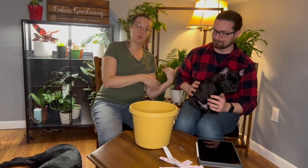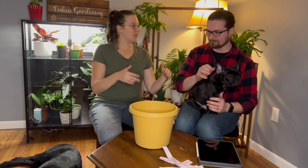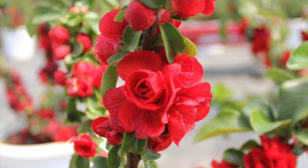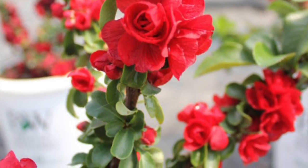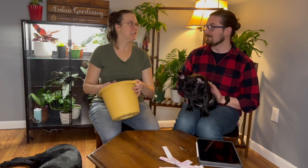So we ended up moving it so we could put in the weeping willow. But we moved it, and then every year so far, we've gotten more of these beautiful red double blooms going up the branches, and they're getting higher and higher, so that's good. And they have a really cool leaf structure. They do. And there's a glossiness to them as well.